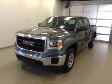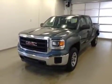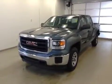Once again, this is stock number 143655, 2014 GMC Sierra. It is an SLE crew cab, and it's stealth gray in color.